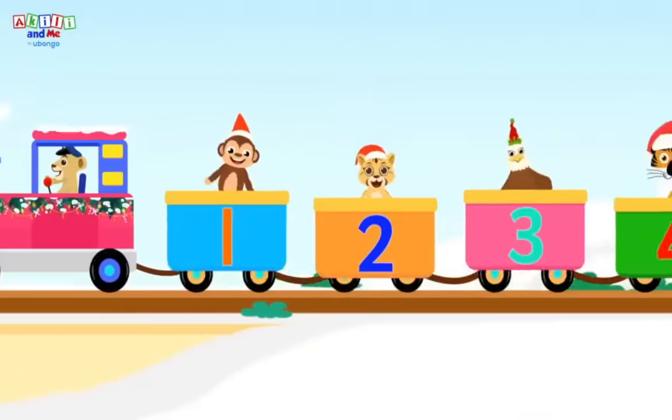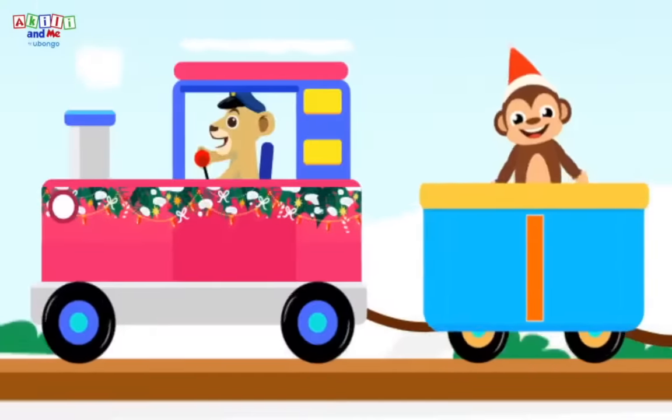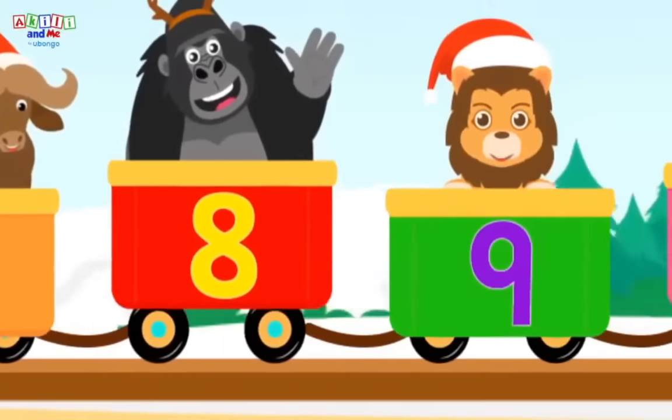Numbers, numbers, numbers, numbers are fun.